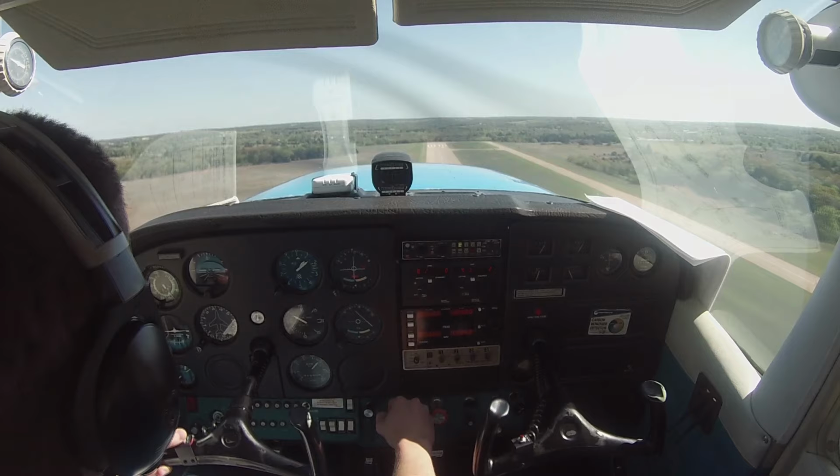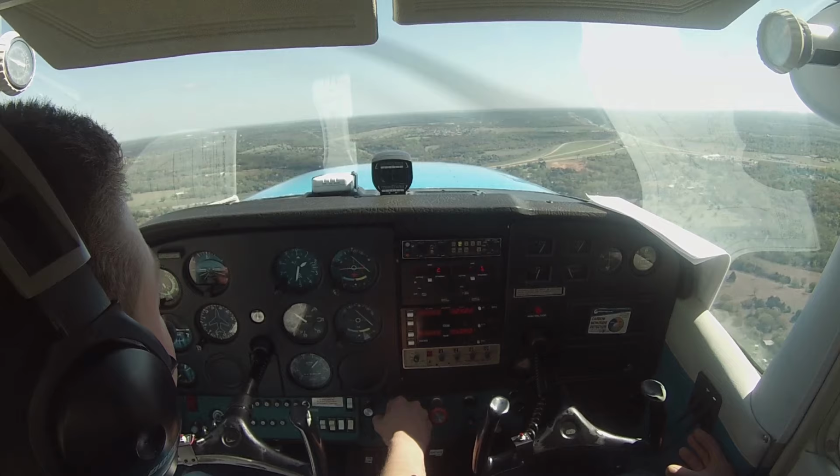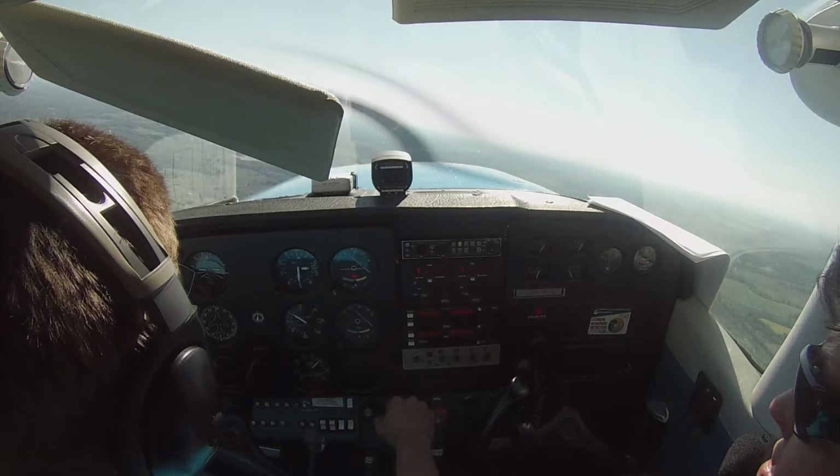Traffic, Skyhawk 2046 on the upwind, runway 16, Guthrie. And Guthrie traffic, Skyhawk 2046 is departing the upwind with a right turnout to the south, Guthrie. Oklahoma City Approach, Skyhawk November 20464. Skyhawk 20464 is about 3 miles to the southwest of Guthrie. We'd like to pick up our IFR.